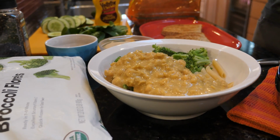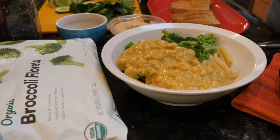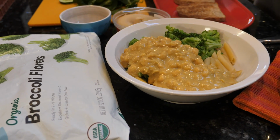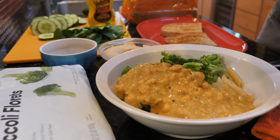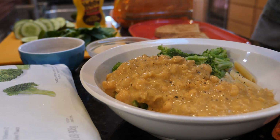And now I can stir it in as I see fit. And then I'm going to top this thing off with a little bit of cracked pepper. And voila, I've got the tastiest lunch ever. And this was done in less than 3.5, 4 minutes.